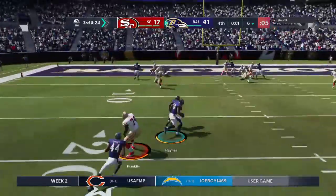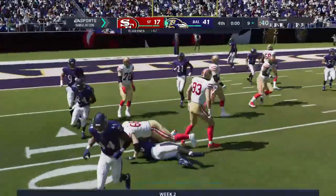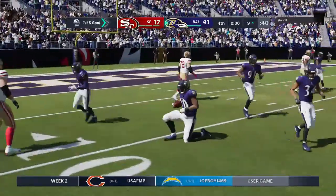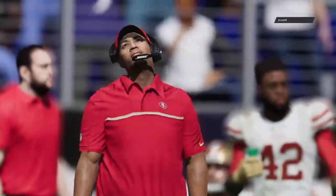And he fires one that's intercepted. Picked off at the 18. And that will write a finish to this ball game. Today's final score, Ravens 40.